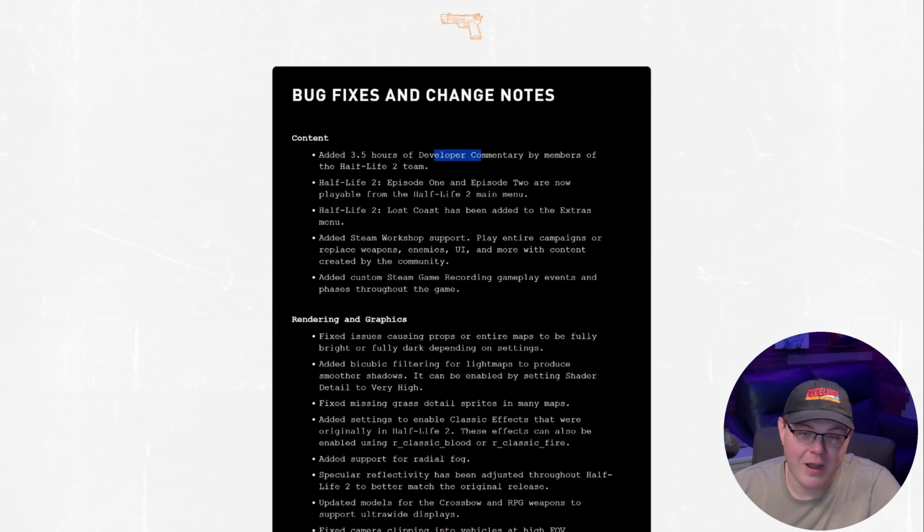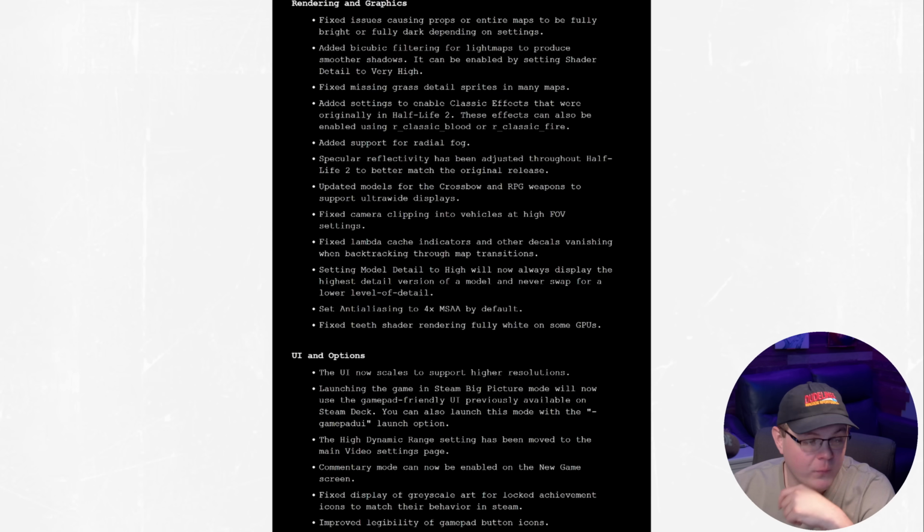They added 3.5 hours of developer commentary by members of the Half-Life 2 team. Episode 1 and 2 are now playable from the Half-Life 2 main menu. One thing I did notice when I was playing was specular reflectivity has been changed. It was adjusted throughout the game to better match the original release, which, you know, just little details like that is why I love the way Valve does remasters when they do them.